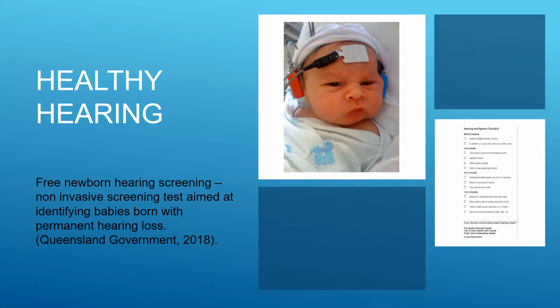The Healthy Hearing Program forms part of your baby's health check prior to discharge. The aim of the screen is to identify babies with permanent hearing loss. The screen involves placing small pads on your baby's head and soft earphones over each ear. Soft clicking sounds are played into your baby's ears and the pads record your baby's responses to the sounds. You will be given the results on the day of the screen.